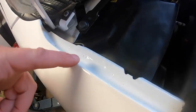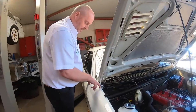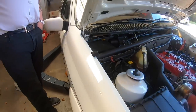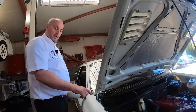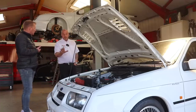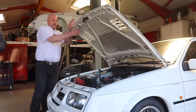This is easy to see because this is a low mileage original paint car, so you can clearly see the spot welds and the numbers easily. But obviously if a car's been painted, it's very difficult to see those numbers because they get filled with paint. But look for original spot welds. That tends to be it, really, luckily, on the front end of any of the Sierras. We'll send it up and show you the worst bits on the back, underneath.